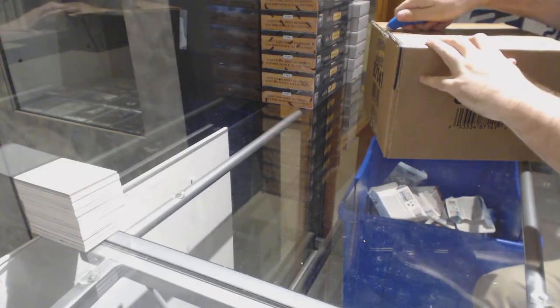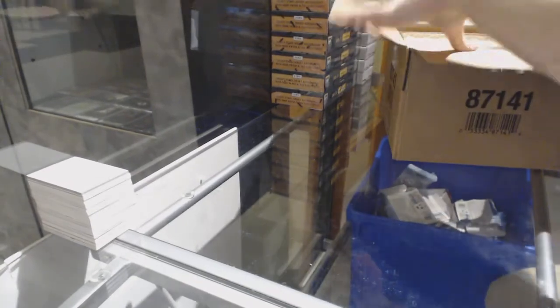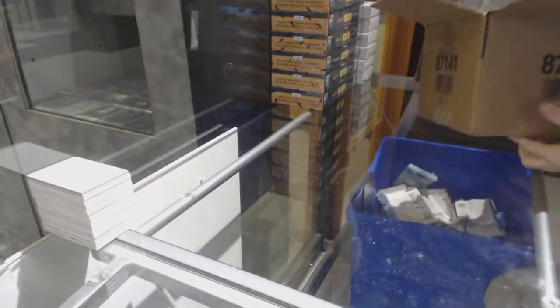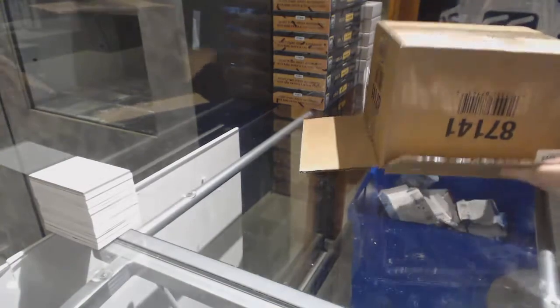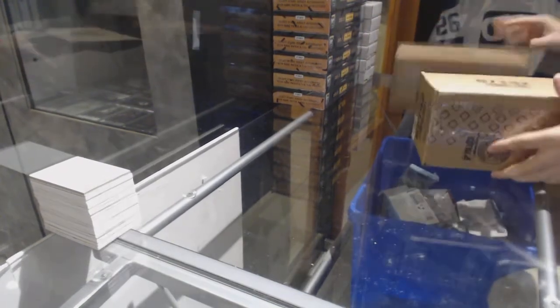Here we go, starting off CNC Break 7760. We have the two cases of Premier about to start off.